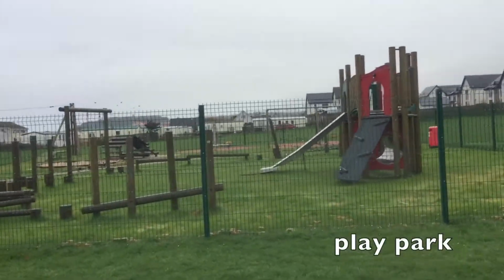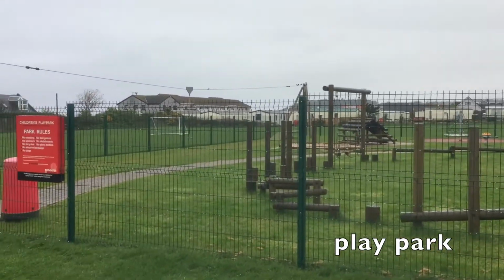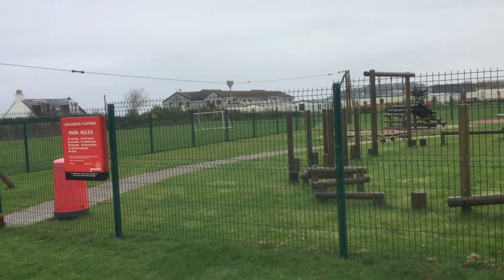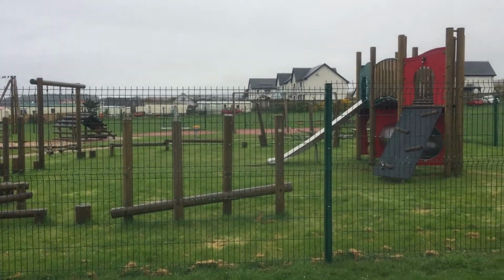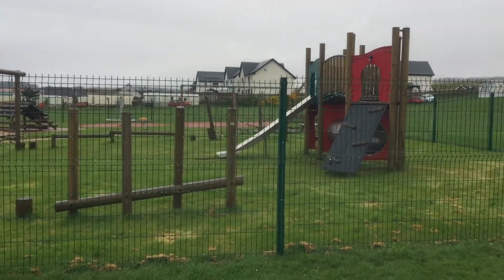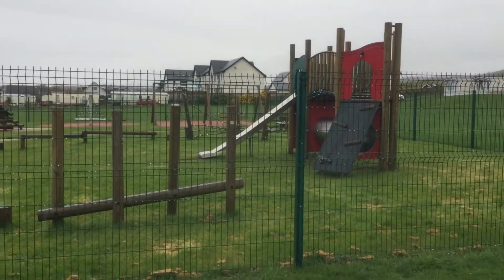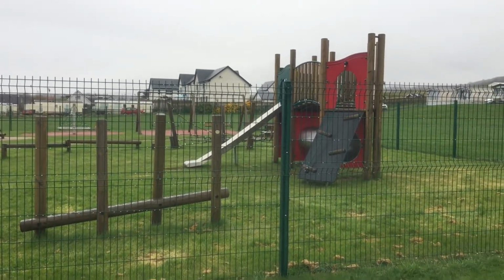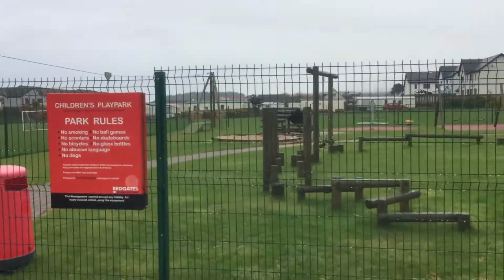So this is the park. Nice and early. Hey, get out of there! He's a naughty boy. Park rules, no dogs. This gives me a good chance, nice and early in the morning, to film the park without kids playing. Yesterday, really busy. Nice weather, park full, football pitch full, great to see.